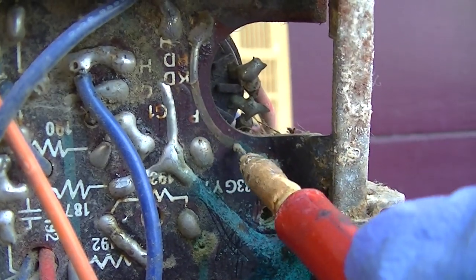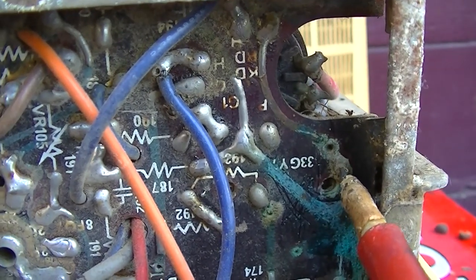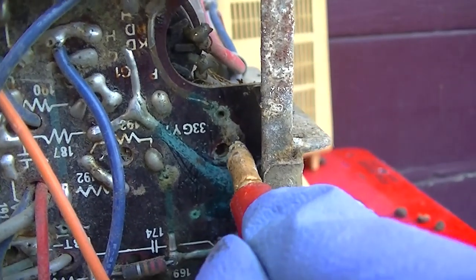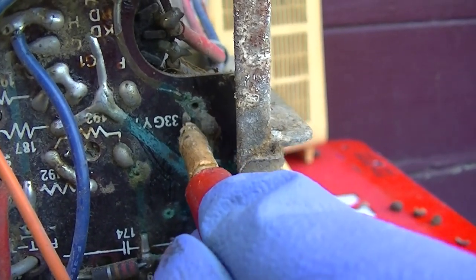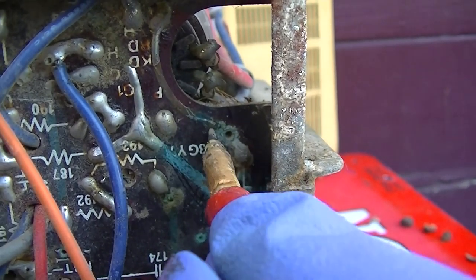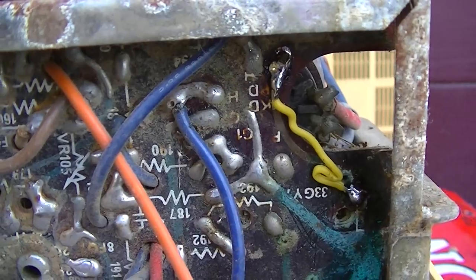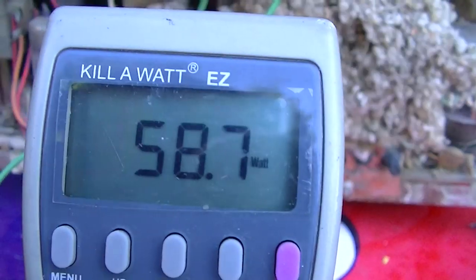Boy, is that hard to get through. So we have power here, and I don't know what this is. But this is not getting through here. So I need to bridge that. I need to make a new connection. That's pretty horrible, but look at what we're working with. All right, here we go.